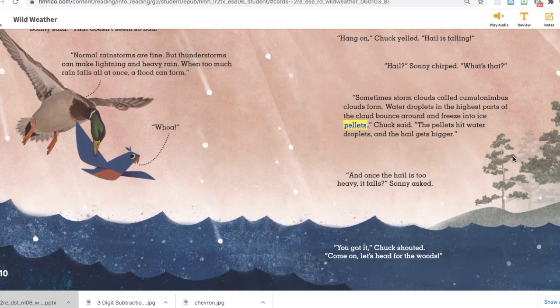Let's make an inference here. Why does Chuck want to head for the woods? Yeah, that's right. Chuck doesn't want to be hit by the falling hail. He and Sunny will be safer in the woods because the tree branches will protect them from the hail.